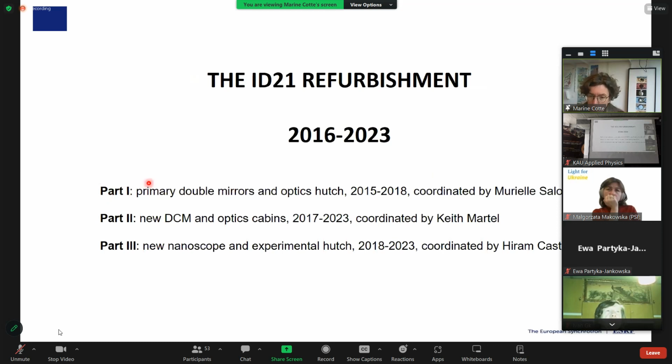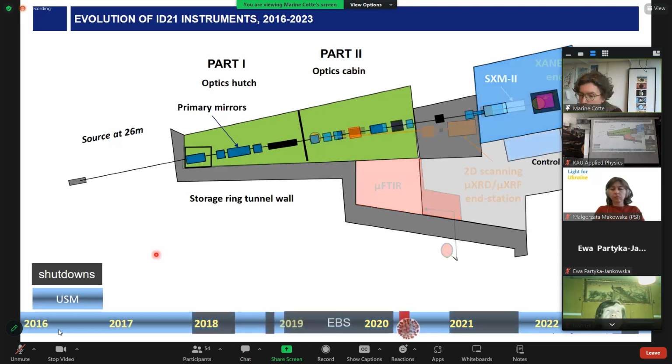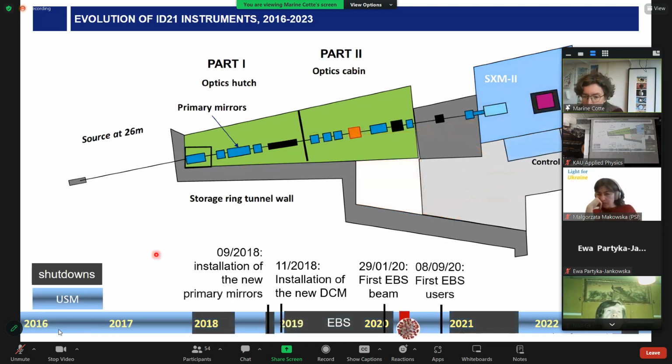So the refurbishment was split into 3 parts. The first part was about the primary optics and optics hutch. The second part was the installation of the first prototype of the new double crystal monochromator. And the third part, which is still ongoing and finishing now, is the installation of a new nanoscope. So this is a sketch of all the things which happened since 2018. The first part ended in 2018. We got the DCM just before the ESRF was closed, so it was a bit frustrating because we had to wait for the beam to come back to continue the commissioning of the monochromator.